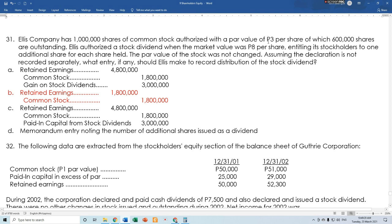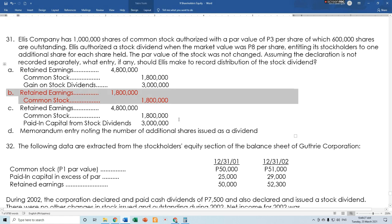So that's simply 1:1, 600,000 times 3. So that's 600 times 3, 1,800,000. So ito na yung sagot. Diniretso na kasi wala daw separate entry for the declaration. So, diretsong bayad, debit retained earnings, credit common stock.